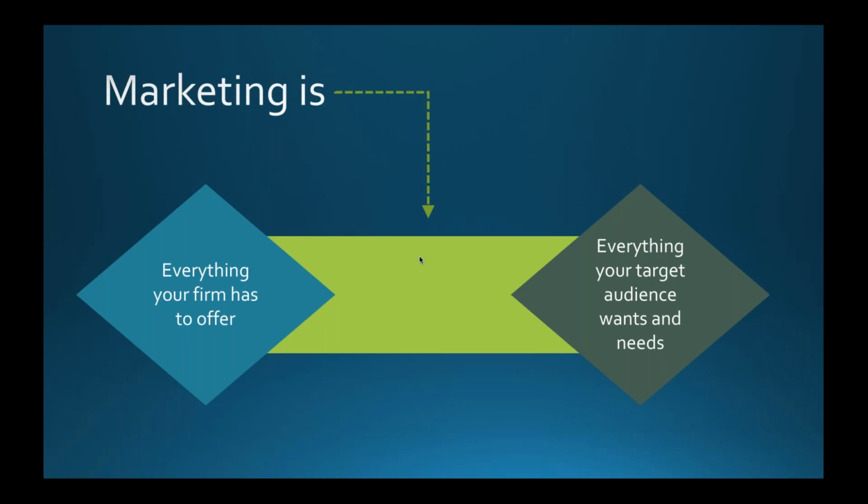Now, one of the things that brings up is when that connection is tenuous at best or potentially even non-existent. If what you have to offer doesn't meet a prospective client's needs, no amount of marketing is going to solve that problem, right? I can't market my way out of a mismatch between customer expectations and our firm's offerings. So that, I think, spotlights even more the importance of making sure that you clearly define your target audience and there's a clear way for you to connect directly to them, hopefully in a unique way, in a way that separates you from anybody else.